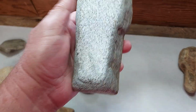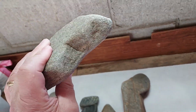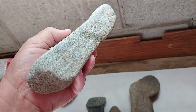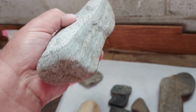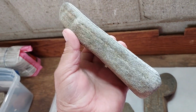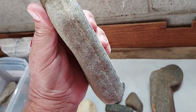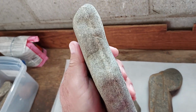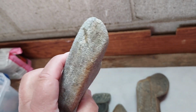Interesting piece. I don't find a whole lot of gray granite that they used, but there's some out there. This is, I assume, a big grinder, but you can see all the chipping work that they've done on this stone, all in the back. And this is an odd shape stone to me for a grinder. They chipped that and then they would polish it to some degree, just enough to where it wouldn't be uncomfortable in the hand.